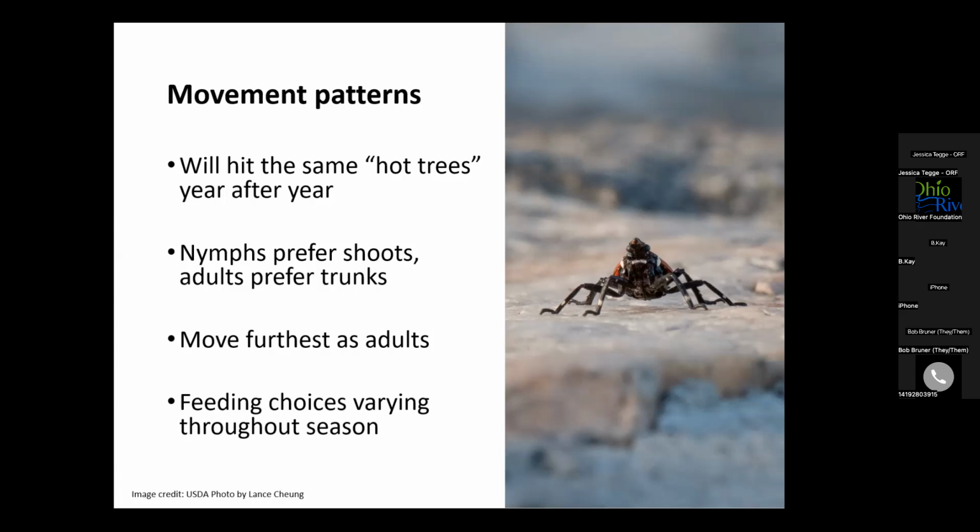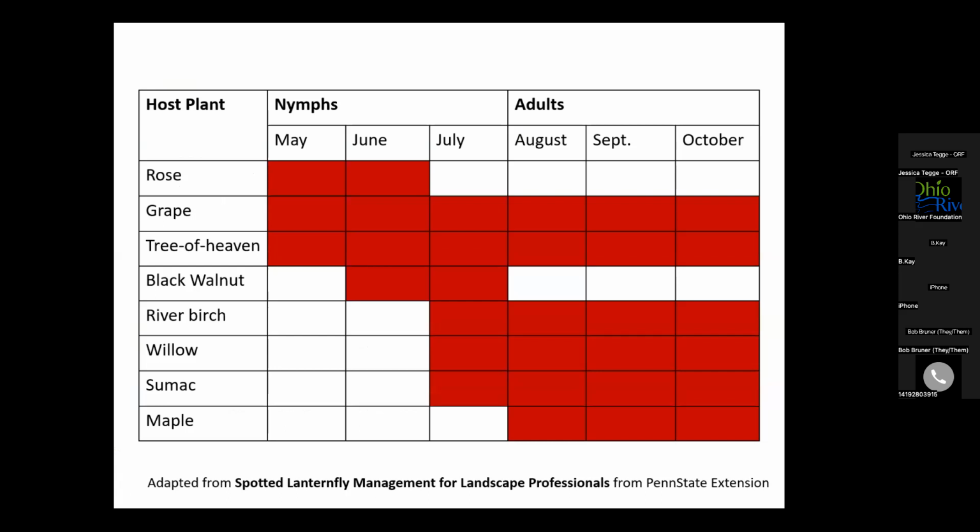And I'm going to show you that just a little bit here before I jump into some information on our tree of heaven. So throughout most of the year, we're going to see them feeding on grape and tree of heaven. That's where they're going to be heaviest. Earlier in the year, they're going to attack roses and then black walnut. And then as we get later on into the summer months, you're going to see them move to river birch, willow, and sumac, and then eventually maple.